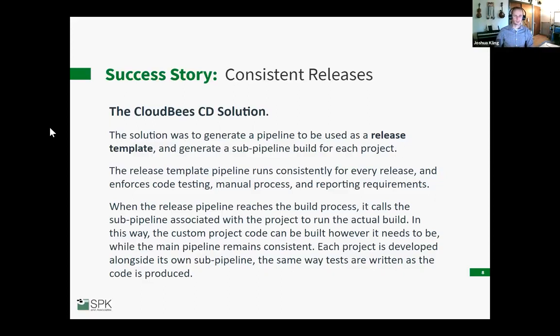At the end of this process here, the customer's releases were a lot simpler, a lot more consistent. They were able to get the same data every time. They were able to run things consistently every time. And it just made things a whole lot easier to track.